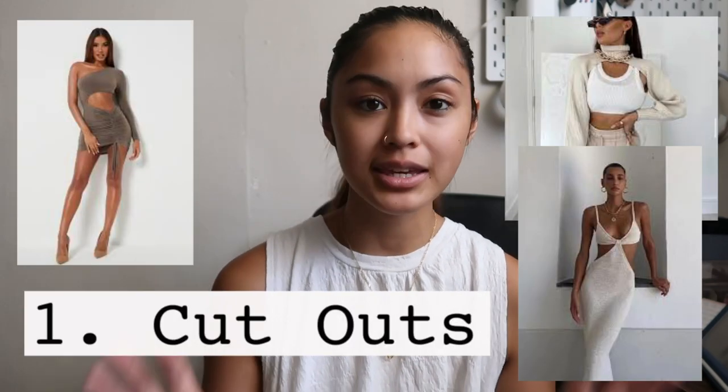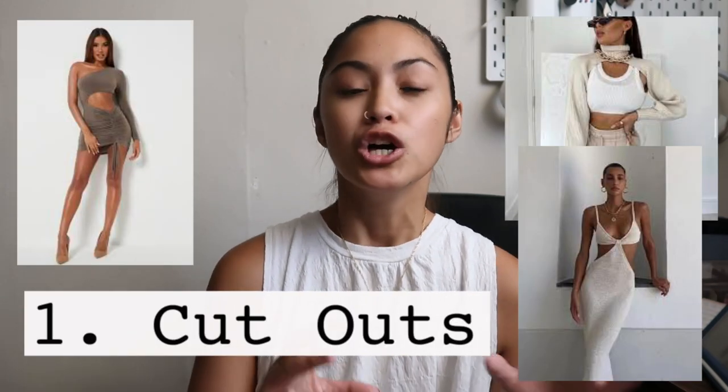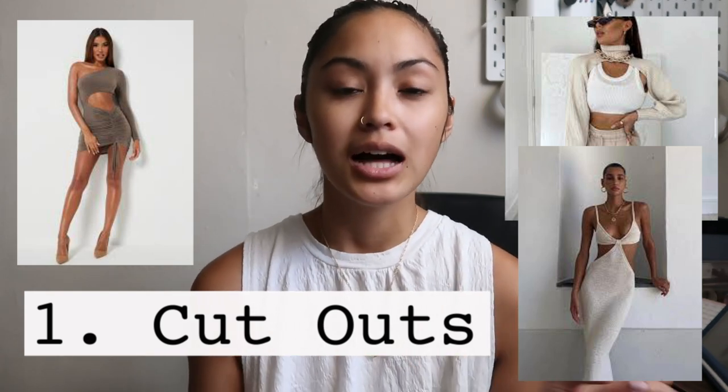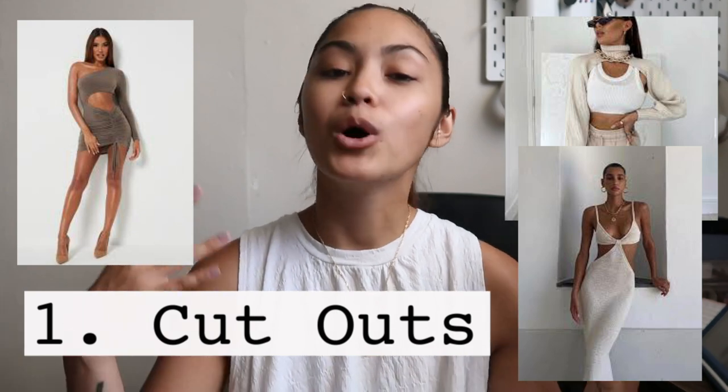The first trend that I'm going to share with you guys, I feel like it was popular a few years ago and then it wasn't cool anymore and now it is cool again, which is everything with fashion, right? But it is cutouts. And with these kinds of cutouts, you don't want it to be super revealing. I feel like you just want it to be a little bit more modest and more elegant.